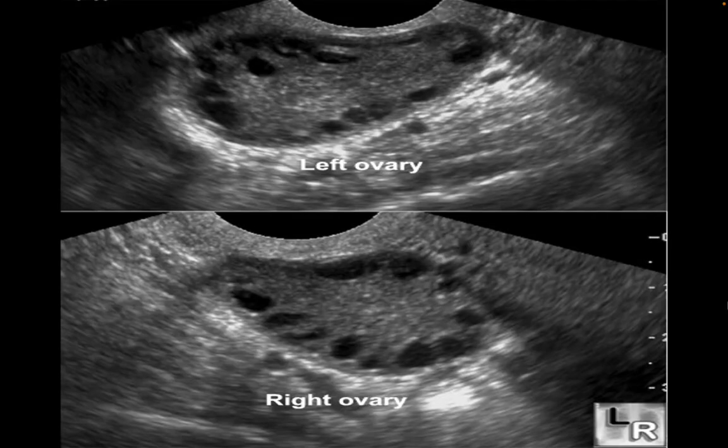Another thing which can also diagnose PCOM on ultrasound is the volume of the ovary. Even a single ovary, it need not be present in both ovaries, measuring more than 10 centimeter cube means that ovary is a polycystic ovarian morphology ovary. Anything more than 10 centimeter cube is a big ovary.